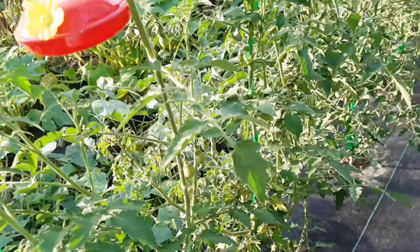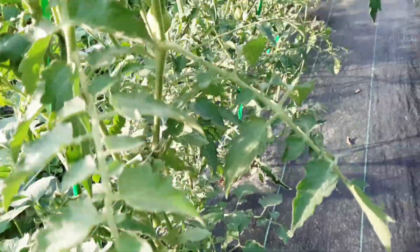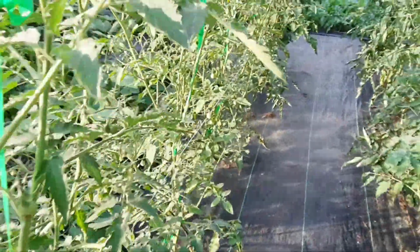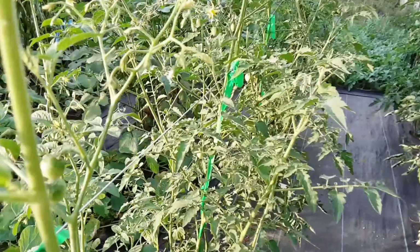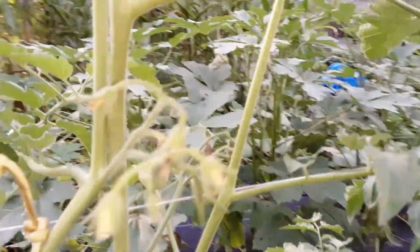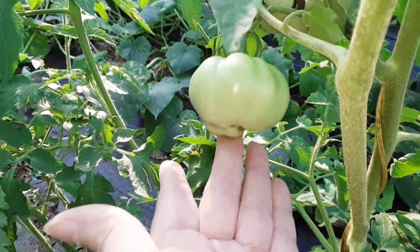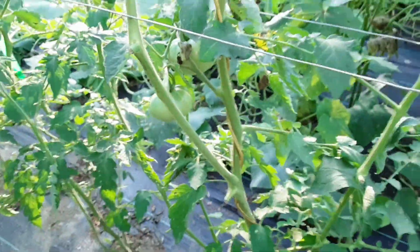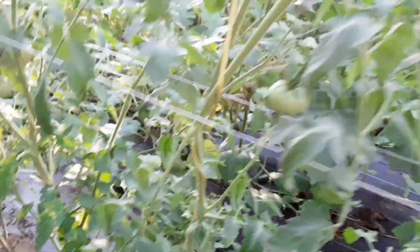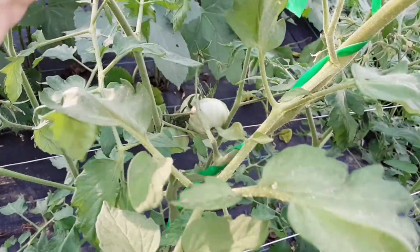Let's see. These are some of the yellow pears. I've got a few of those plants that are doing well. This row I think is mostly my yellow pears and cherry varieties until you get down here. And then we've got these 4 or 5 plants on the end of the row that are doing really well, making some beautiful heirloom tomatoes. Got a cluster of them back there.